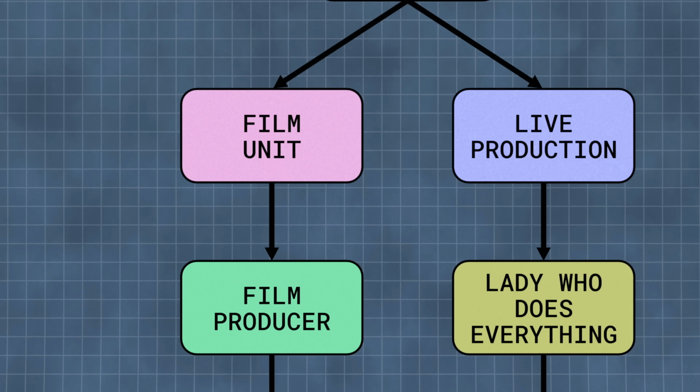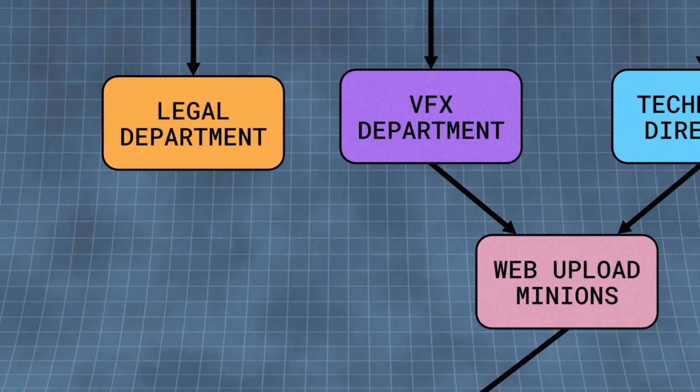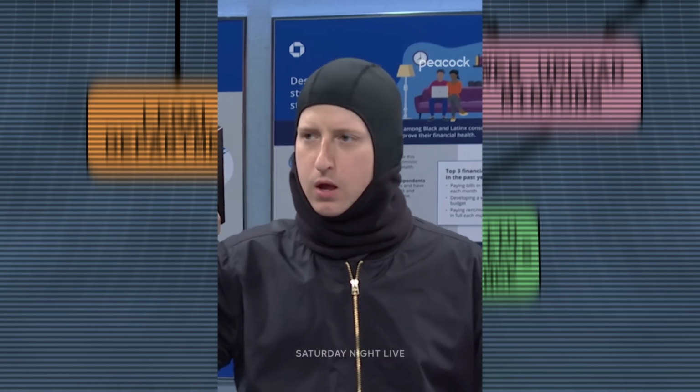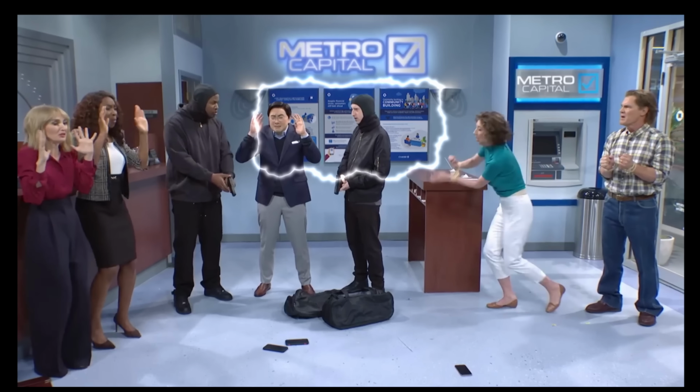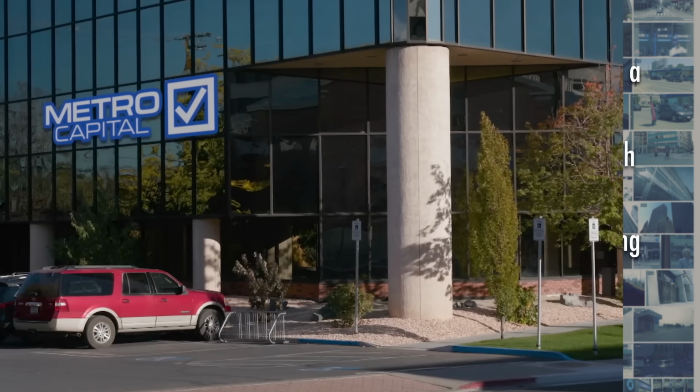What we do know is that post-broadcast, someone somewhere in the hierarchy tasked an overworked VFX artist to rush out some last-minute fixes. Because you see, it wasn't just the posters. We were so busy looking at them, we forgot to check everywhere else. There was a giant Chase logo over the automated ATM teller machine and on the glass door. Even the exterior facade was probably a real Chase building.